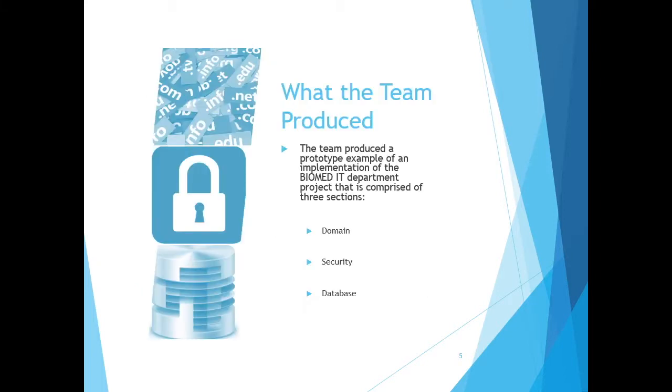The team produced a prototype example of the Biomed IT department project that was mainly comprised of 3 parts: the domain, the security, and the database. We'll be getting into this a little bit further in detail into each of these sections in the following slides.